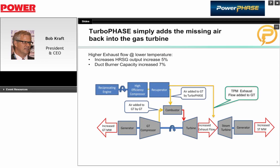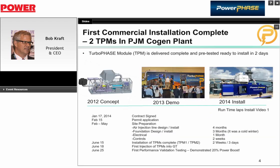And one of the byproducts of our process also with this extra turbine flow is a higher pressure drop and consequently a higher temperature drop. So our exhaust flow is slightly cooler, which actually adds about 7% more duct burning capacity. So basically we can add 10% more power to the gas turbine, and there's more than 10% more power available to the steam turbine if you want to duct fire your duct burners harder.